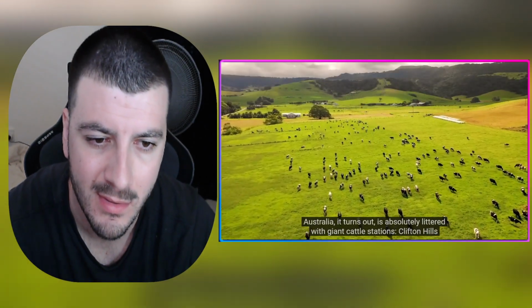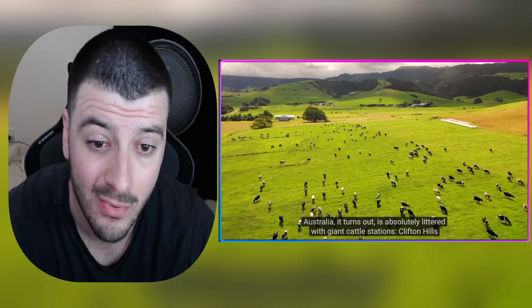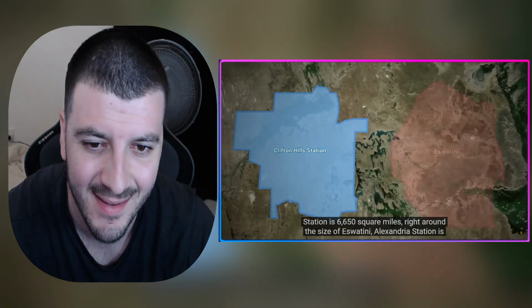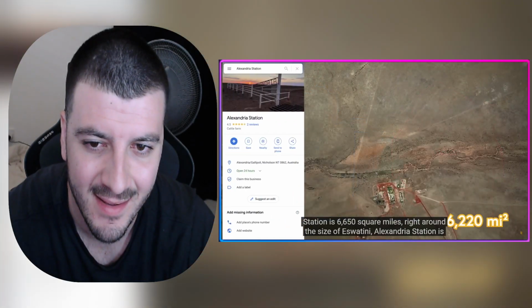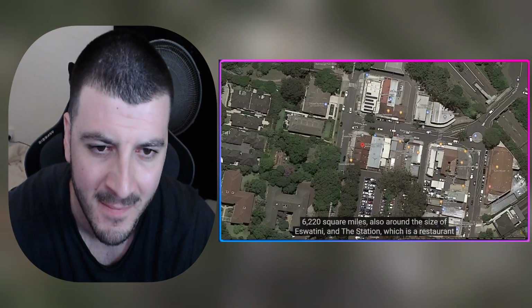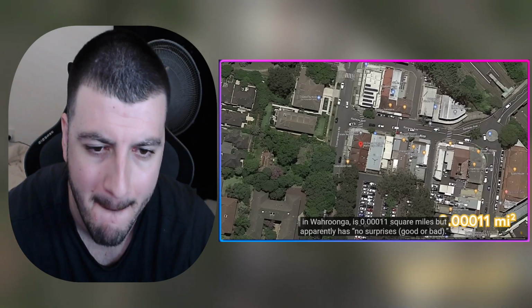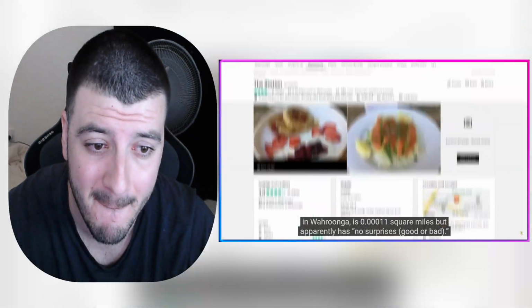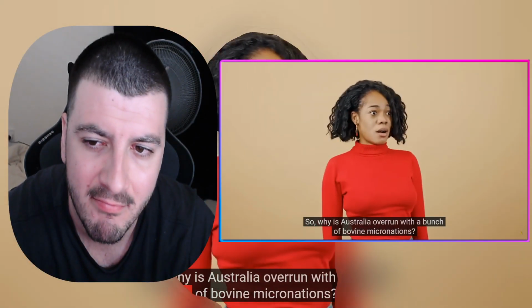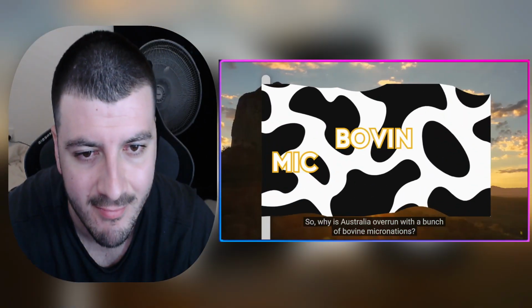Australia, turns out, is absolutely littered with giant cattle stations. Queenstown Station is 6,650 square miles, right around the size of Eswatini. Alexandria Station is 6,220 square miles, also around the size of Eswatini. And the station, which is a restaurant in Warunga, is 0.00011 square miles, but apparently has, quote, no surprises, good or bad. So, why is Australia overrun with a bunch of bovine micronations?